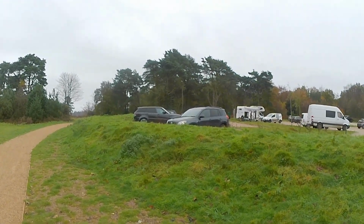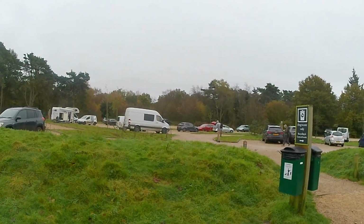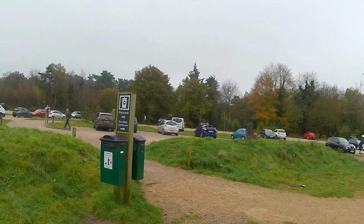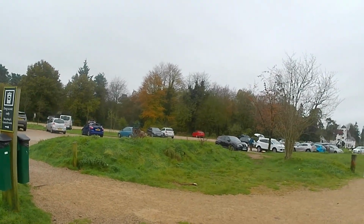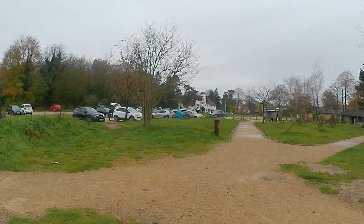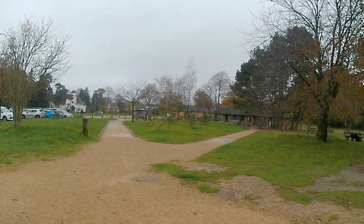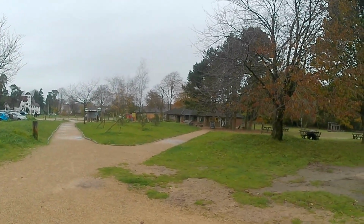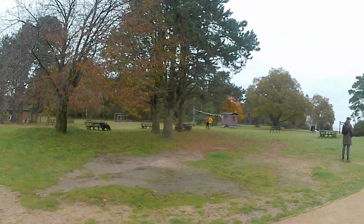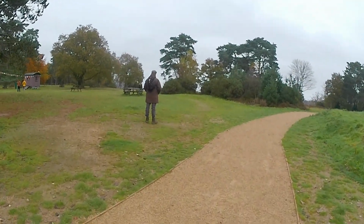So here is the car park. It's early on a Sunday morning. You can see there's plenty of car parking spaces, but there are people coming in. And as this is a National Trust property, there is the National Trust cafe and various information posts. So we're just walking up here now.